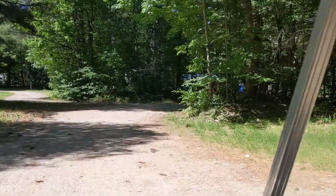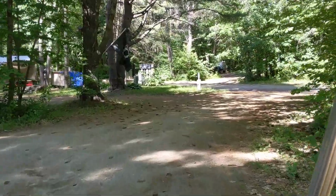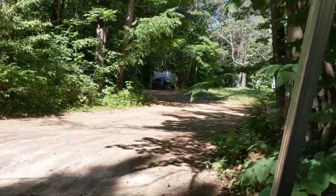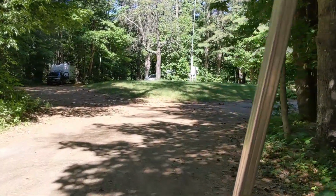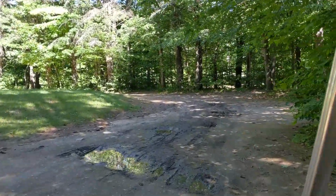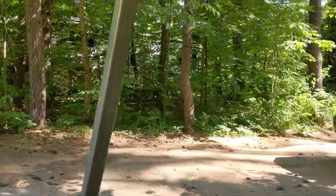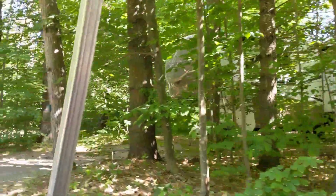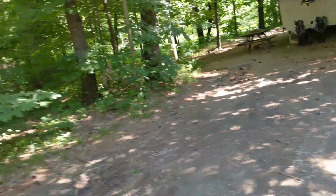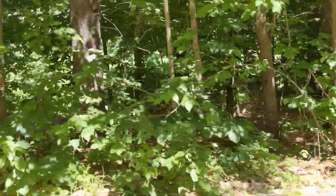Coming back out to the entrance to our circle. That was section 7. Now we're entering section 11. It's one of our popular camping areas that has full hookups in it for the public to use. Starting here on the right with number 1. Look how pretty it is with all the trees and the woods, and how they're set back clear in there. Very nice cozy spots.